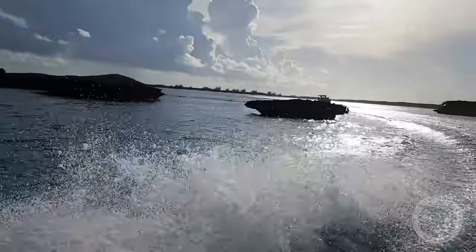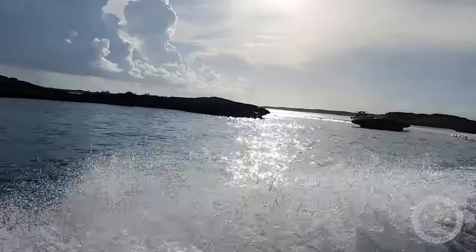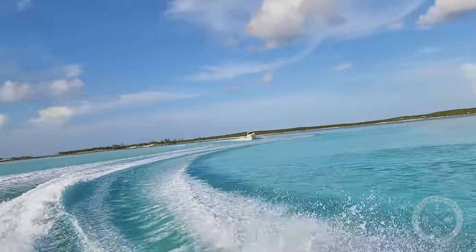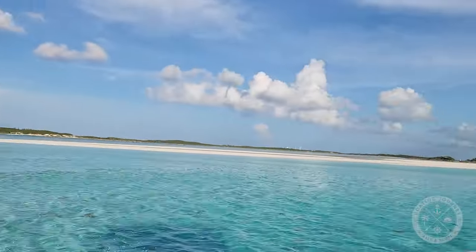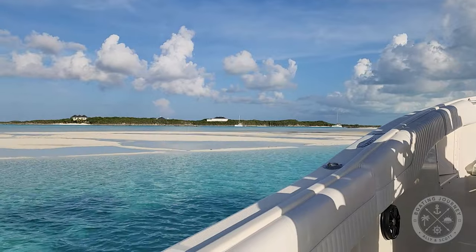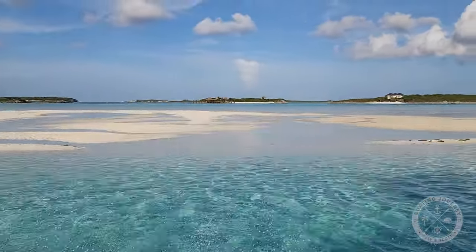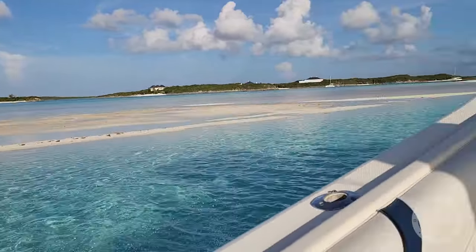The day was getting late, but our guys at Staniel Cay Adventures had one more surprise. As they were blasting awesome tunes, we flew across shallow waters towards a sandbar. As we approached, we were barely in 1 foot of water. It was such a cool experience. The sandbar is normally covered during high tide.